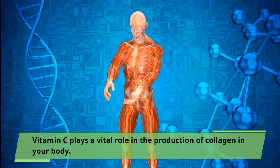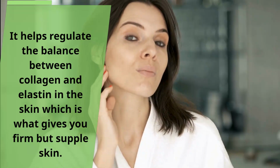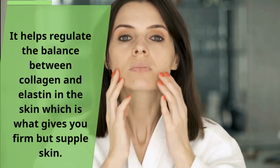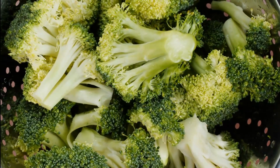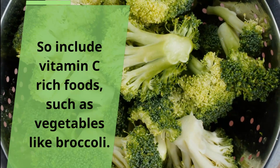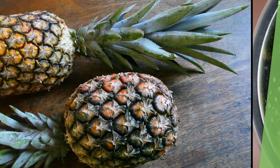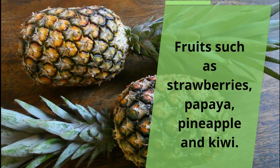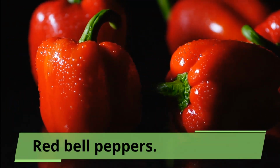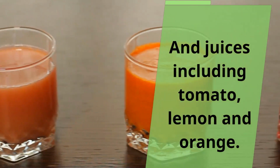Vitamin C plays a vital role in the production of collagen in your body. It helps regulate the balance between collagen and elastin in the skin, which gives you firm but subtle skin. So include vitamin C rich foods such as vegetables like broccoli, fruits such as strawberries, papaya, pineapple and kiwi, red bell peppers, and juices including tomato, lemon and orange.